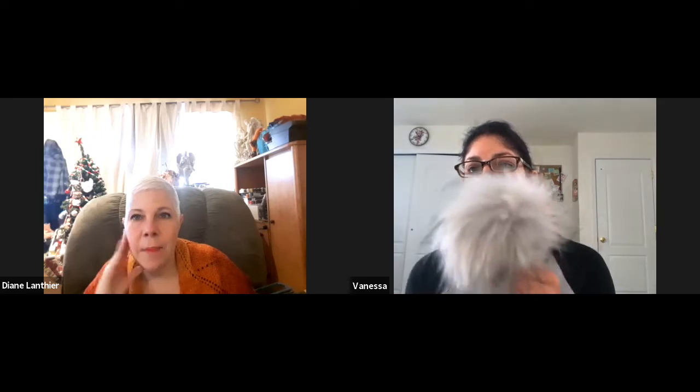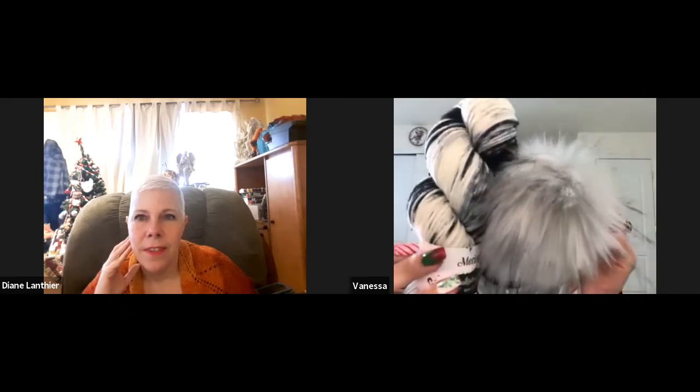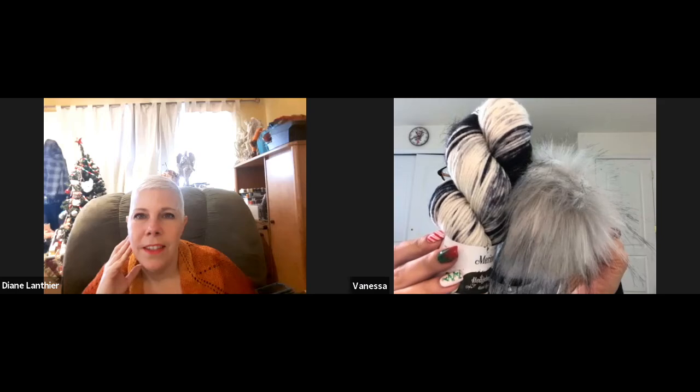But here's pom-pom number 2. Oh, wow. So here's pom-pom number 2, which pairs perfectly with, when I go down to see you and we go to Maryland, can you take me to this yarn? Yes. So this pairs perfectly with Hedgehog Fibers Merino DK. Nice. Oh, that's amazing. So this is going to be another hat. This is why we stash things, because you never know what's going to be in your stash.